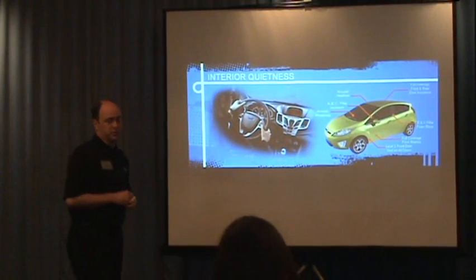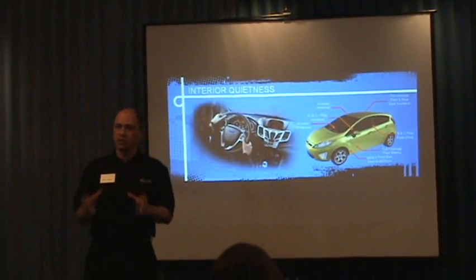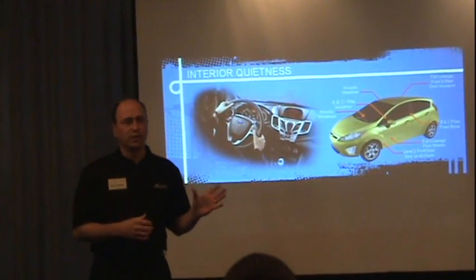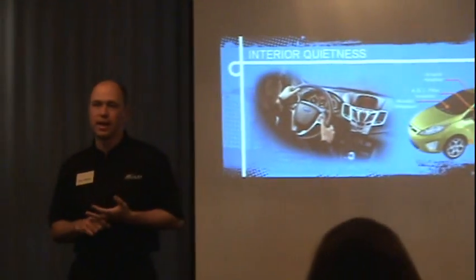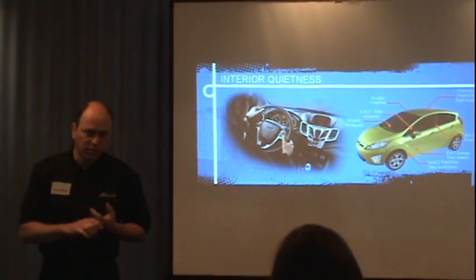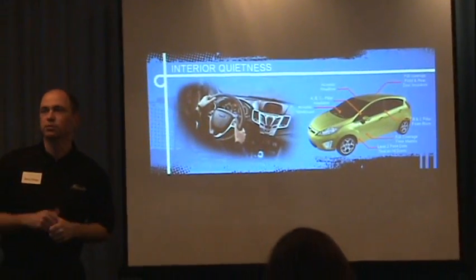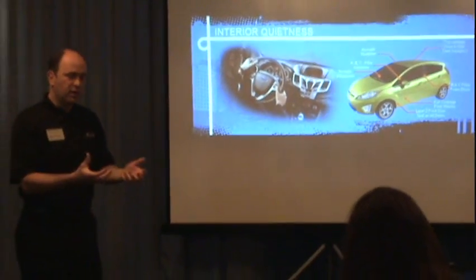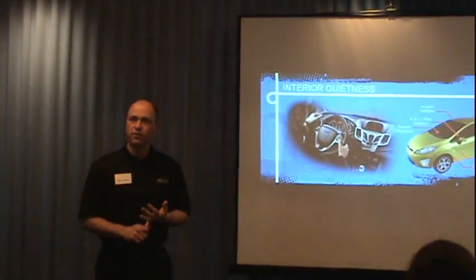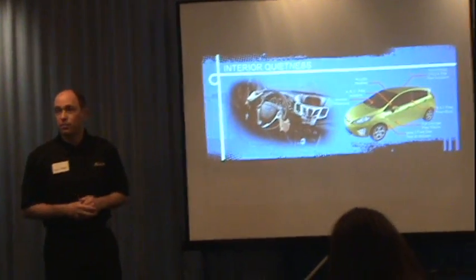Now, interior quietness. This is extremely important to our customer. In this segment, we're delivering class-leading fuel economy and class-leading vehicle dynamics. Interior quietness is a key enabler for a quality perception for the customer. It is the key leverage point for driving a car and feeling that the car has a solid feel, is well built, and is a quality product from the manufacturer.